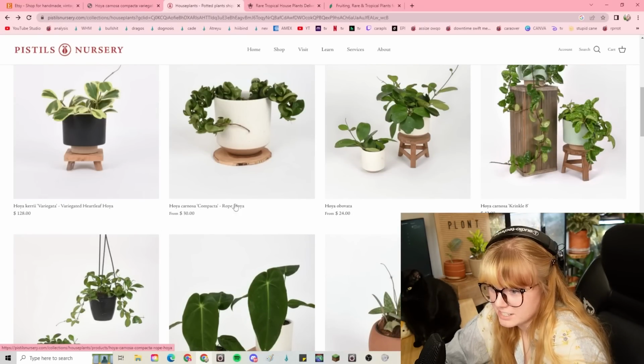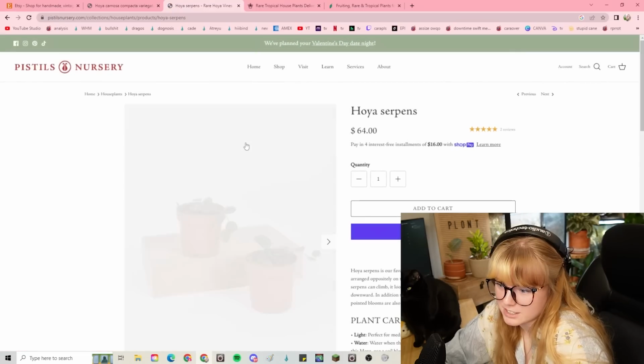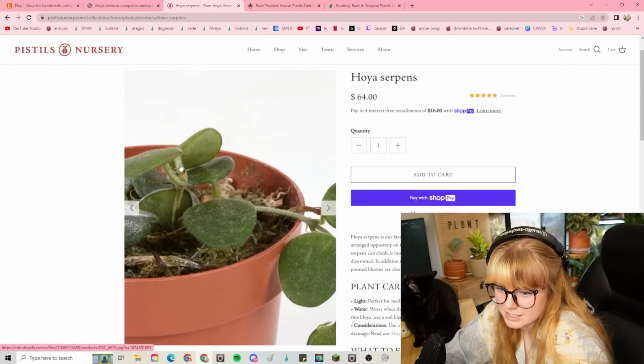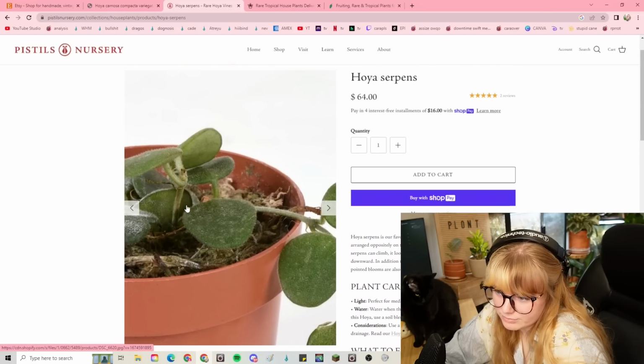So I don't know if you've noticed, but there's a lot of Hoya. Hoya is a genus name. It's a very popular type of plant right now. Here's Hoya serpens. It's a very small plant, and it has fuzz on its leaves. It's got a texture to it people really like. That is a really small plant for $64.